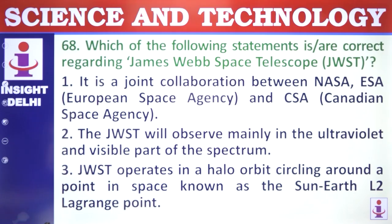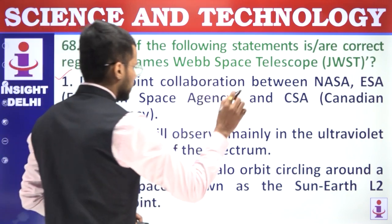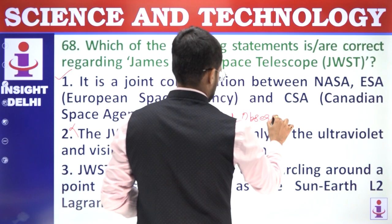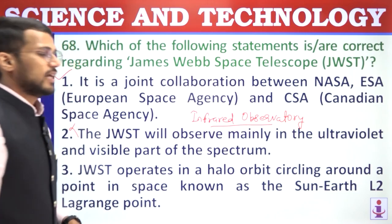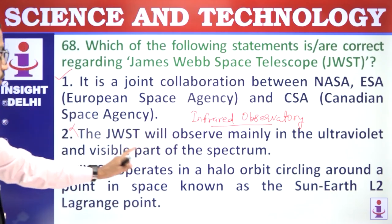Which of the following statements are correct regarding James Webb Space Telescope, JWST? First, it is a joint collaboration between NASA, ESA and CSA. Correct statement. Second, the JWST will observe mainly in the ultraviolet and visible part of spectrum. Incorrect. JWST is an infrared observatory, and that's why it will mainly observe in this infrared range, not ultraviolet and visible.